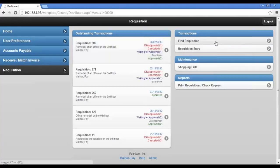Up here on the upper right-hand side, you've got your Find Requisition query. That allows you to go back in and find any and all requisitions that you have access to as a user. So that would certainly be your active or outstanding requisitions that are already showing up here. It would be your historical requisitions that have been fully processed, and it would be any other requisitions that you're allowed to view as well.